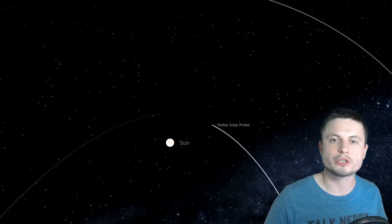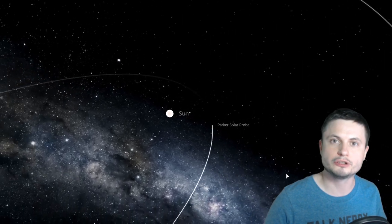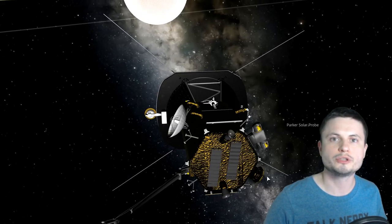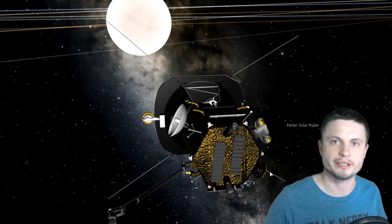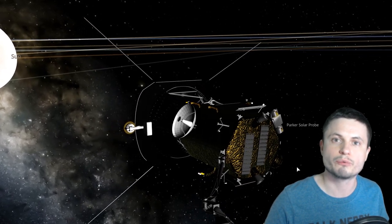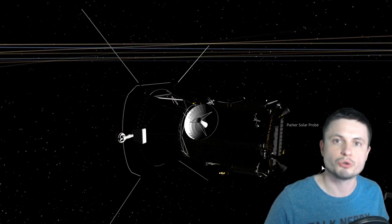There were also a lot of firsts from the solar system, including the by now famous Parker solar probe that is slowly making its way closer and closer to the sun. But last year, or technically last decade, we were able to already make a lot of really interesting discoveries from so close to our sun.